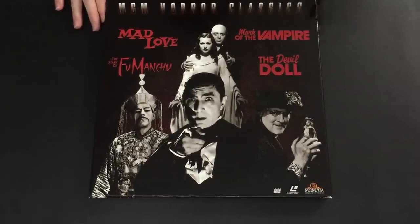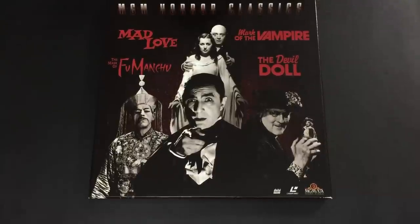Mark of the Vampire is interesting because it's Tod Browning working with Bela Lugosi again, and even though his character is silent, it's the first time we see him essentially in the Dracula cape again. Unfortunately, it's really a remake of London After Midnight, so it's revealed to kind of sort of be like a drawing room murder mystery instead of being a straight horror film.